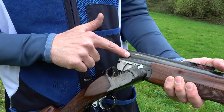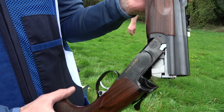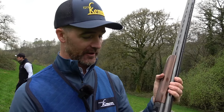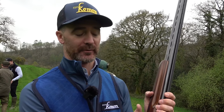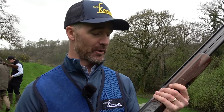This is a KM4 Black Action. Absolutely phenomenal, absolutely bomb-proof gun, and I actually picked this up off a client a couple of weeks ago in a bit of a part exchange deal, and I've wanted a Black Action to show people for ages. They range from this Black Action, which reaches the market to customers at about 14,000 plus VAT, all the way up to whatever you want, really.